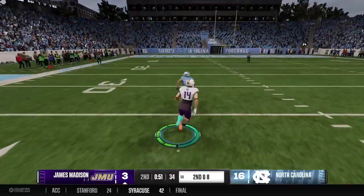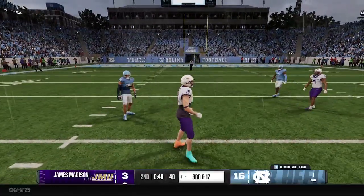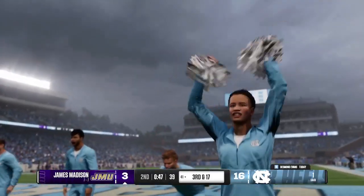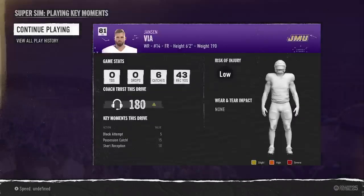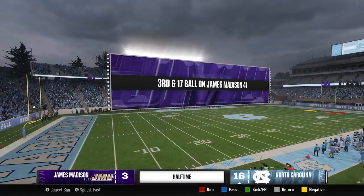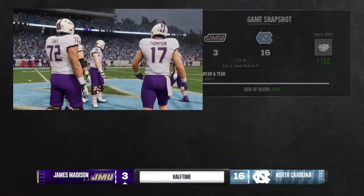He's looking for an open man on second down. And they got him for the sack. The defense coming up big there, and the sack is great, but... Ready, set.